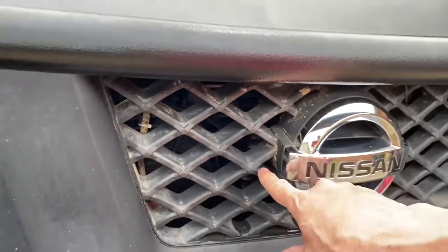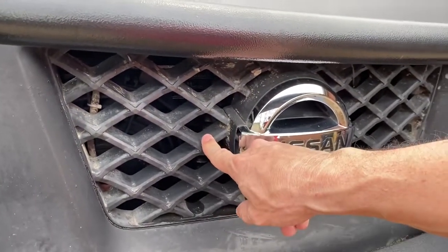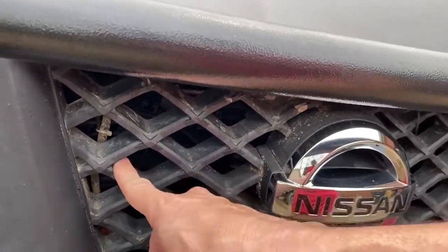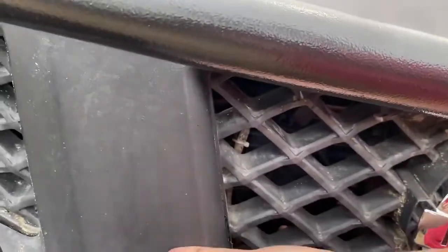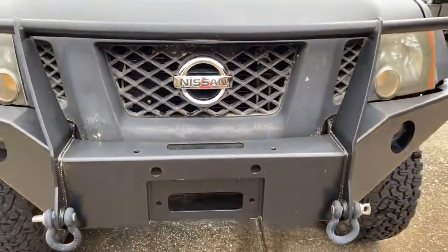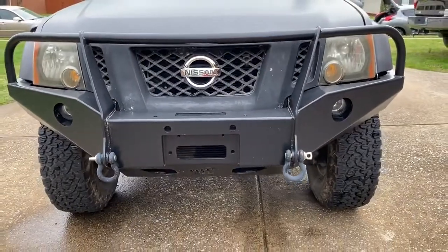If I would do this again, and I do have a new grill we're gonna put on this, I'm gonna paint it black and be done with it. Paint doesn't allow this stuff to stick as well to it. And we've put probably a couple coats over the years on this thing. I mean, it still doesn't look bad, but it could sure look a lot better.